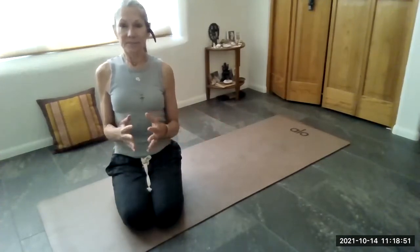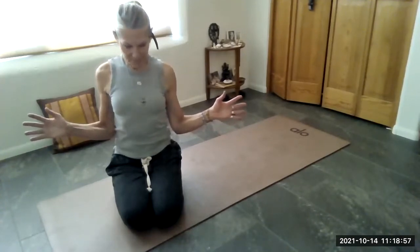So I'll do this about five more times. Go really slow and really work into this outward stretch through the fingertips, coming away. So you really feel those muscles squeeze in and down. This is really, really good. And we'll go for three.